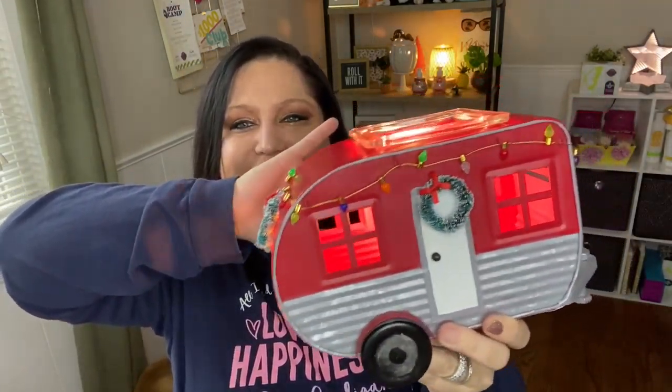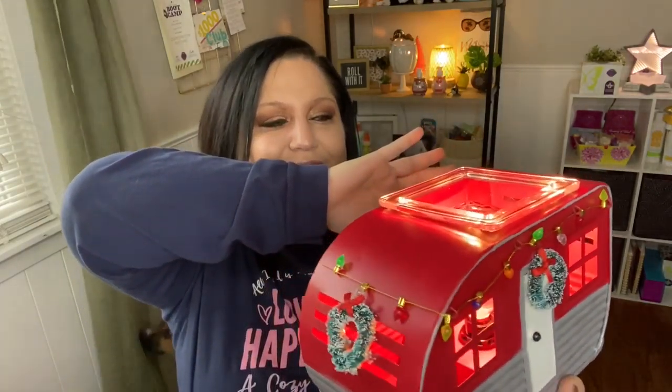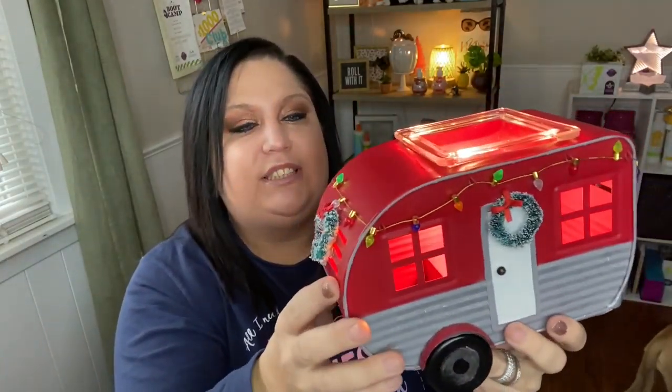Look at that, the windows, can you see that? Oh, on my sleeve, there they are. Look at the windows. This is cute, oh, it's so cute. Like I said, I love how open it is because it's really shining that light out. This just looks adorable. Oh my gosh, if this was even just a decor piece in your holiday collection, this would be super cute.